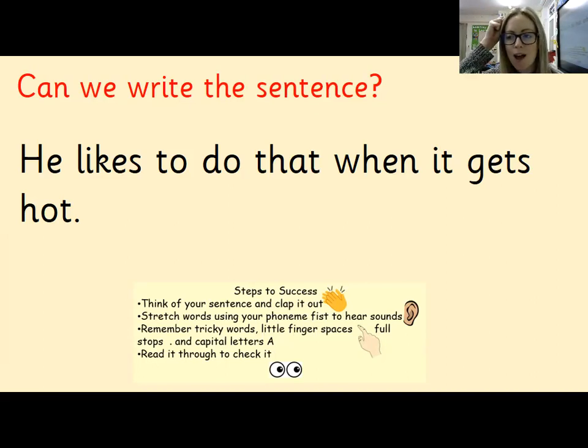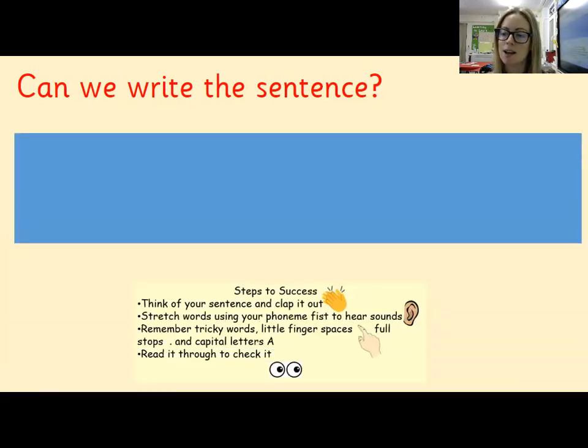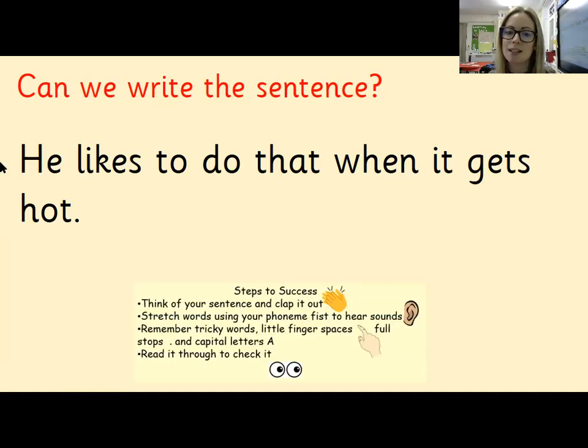Remember your tricky words and make sure you've got a capital letter at the beginning and a full stop at the end, as well as those magic finger spaces. So pause the video now so you can have a go at writing the sentence. And when you've finished, you can unpause to make sure you've got it right. Let's check and see if we've got the sentence right. He likes to do that when it gets hot.